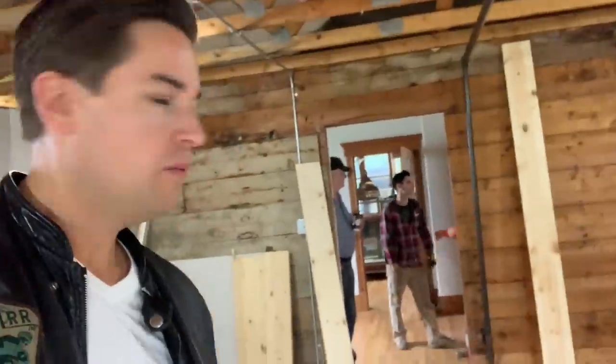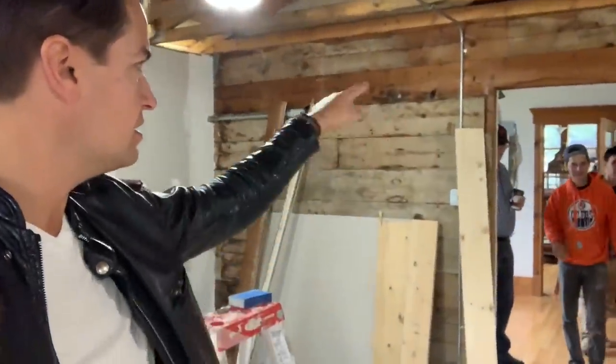The mission this morning, now that the guys are here, we have to frame out the inside of the doorway.